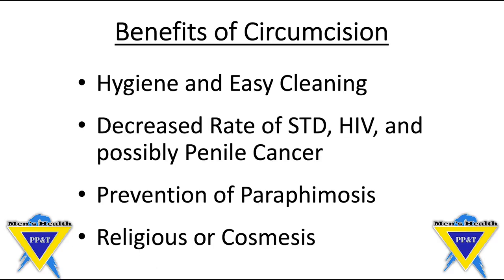Circumcisions can be performed for a variety of reasons. First and foremost, including hygiene and ease of cleaning. There also is associated decreased rate of STD, HIV, and possibly even penile cancer, as well as prevention of paraphimosis, which is essentially a situation where blood flow is cut off to the head of the penis due to a tight phimotic band. And finally, some patients for religious or possibly even cosmetic concerns.